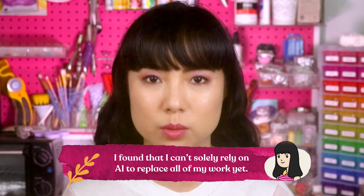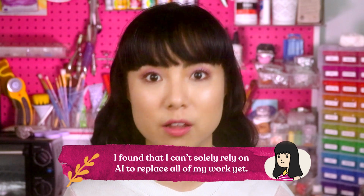Now, I don't know where you stand on the topic of AI, whether you're for it or against it. I personally use it if it helps make my work a little bit easier, but maybe I'm not a pro at prompt engineering yet, but I've found that I can't solely rely on AI to replace all of my work yet. I just don't think it's quite there yet.